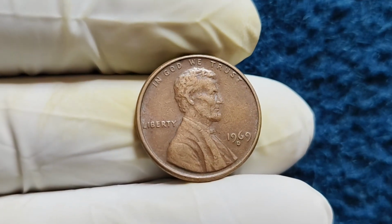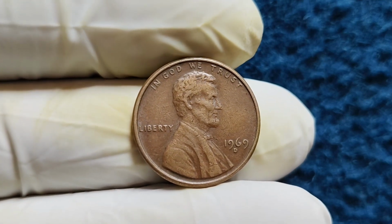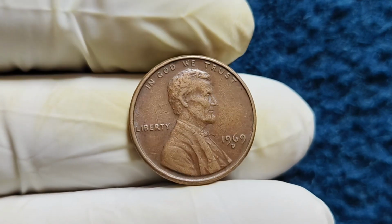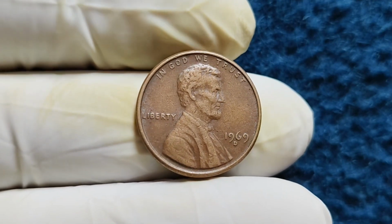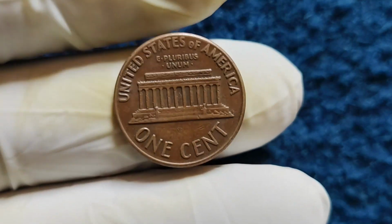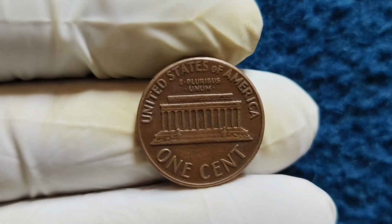You see, back in 1969, the U.S. Mint accidentally produced a number of pennies with a minting flaw that made them worth millions today. These D mint mark pennies have an error that involves a double die obverse. This means the coin was struck twice by the die, creating a noticeable double image on the obverse. That's the heads side of the coin.